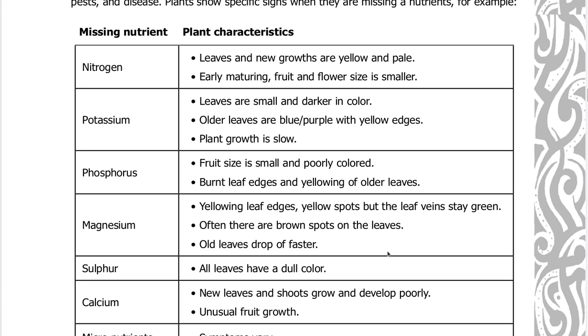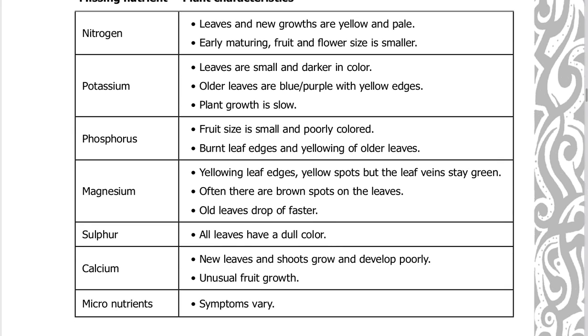Missing nutrient, sulfur. Plant characteristic: all leaves have a dull color. Missing nutrient, calcium. The characteristics are new leaves and shoots grow and develop poorly, and unusual fruit growth. Missing nutrient, micronutrients. Plant characteristics: the symptoms vary.